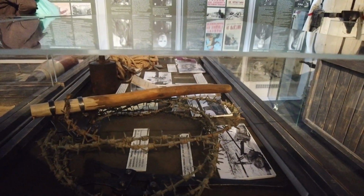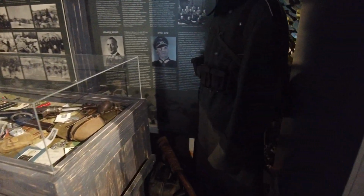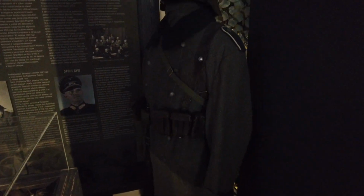Oh wow. Some Germans, German uniform here. That's for gas and burn, I don't know what for.